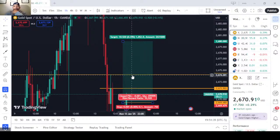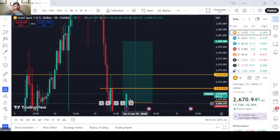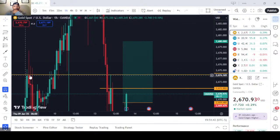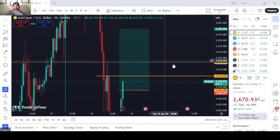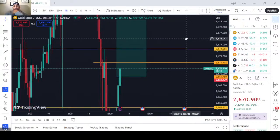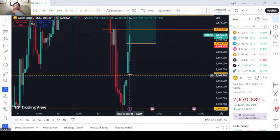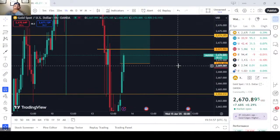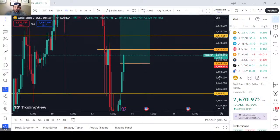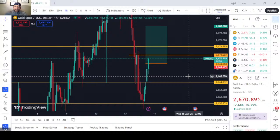But honestly, I might be looking for a sell position if we respect this level here. So 2674, 75 might turn me into a seller, but only because we have a gap fill. I think it might pump up, come back down, fill that gap, and then keep running up. So I'm just playing this by ear, right?